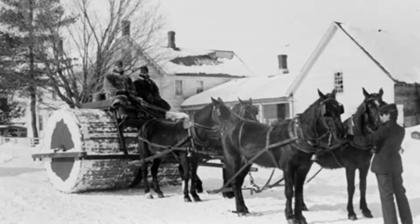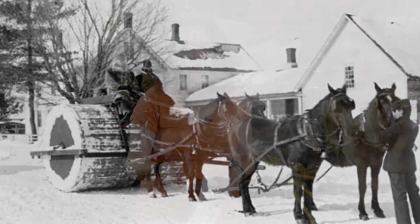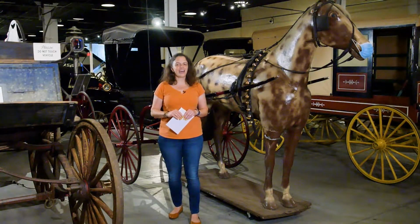Why did they do that? Well, it's not really great for a carriage wheel to go through packed down snow like that. But it is good for the runners of a sleigh. Those sleigh runners are flat metal, nice and thick, nice and straight. They will glide right over that packed down snow, and they'll go pretty fast.